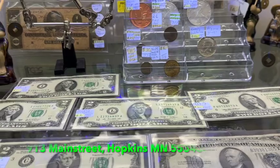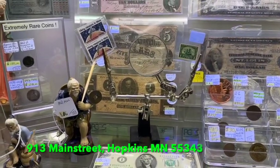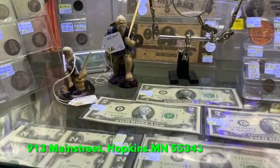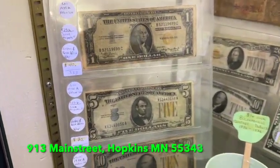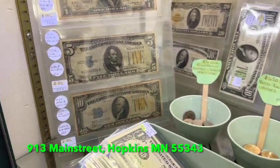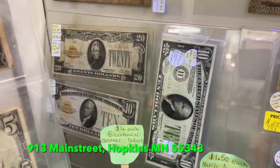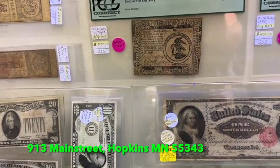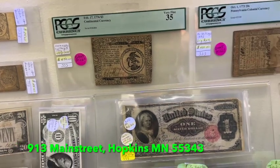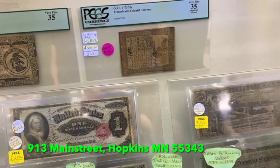Got some nice bills here, $2 bills. Brought in a couple of unique stamps, a Mayflower one, a Mars one. Some unique bills down here in the second section, along with some unique coins for all you collectors out there. Things are, once again, getting picked over, so get them before other people get them. Continental currency, colonial currency, very rare.